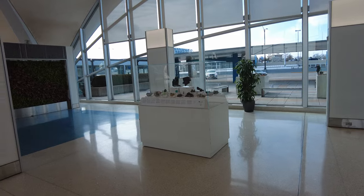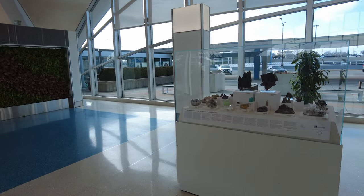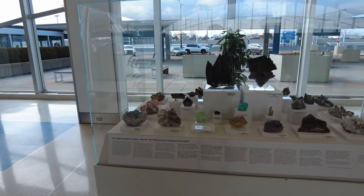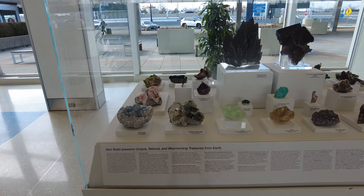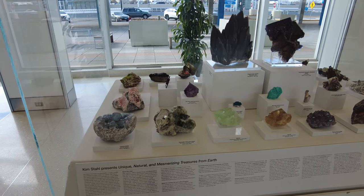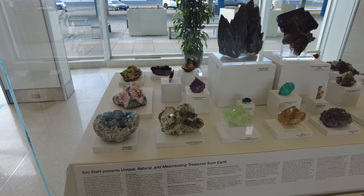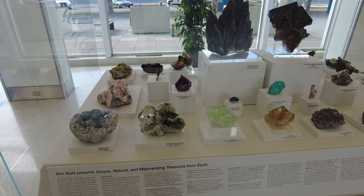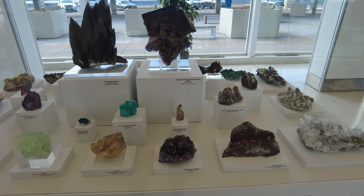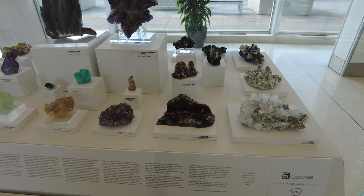And then one of the other things, there's a couple of galleries here. Unique, natural, and mesmerizing treasures from Earth by Kim Stahl. This exhibit is supposed to be here through June 2023. So it looks like just a bunch of rocks, crystals, and minerals. And also where they originated from, like for example, the quartz came from Rio Grande do Sul in Brazil.